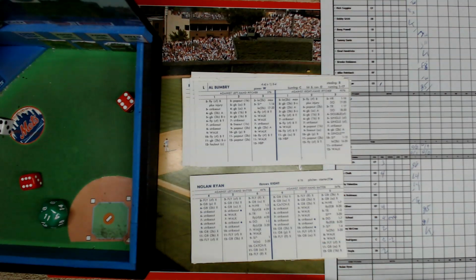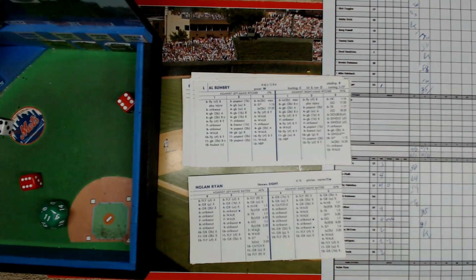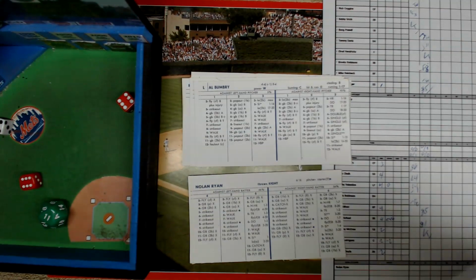Should have written all these numbers down. He is a left fielder of a 4 with a 0 arm. And will he catch that ball at an 11? Most likely.